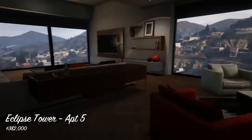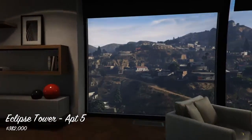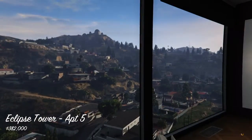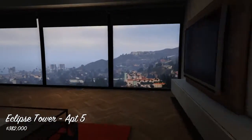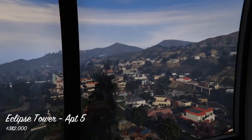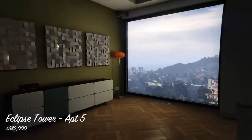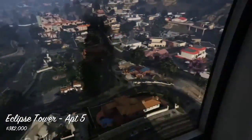So you have your classic two-level apartment. That's a living room right there. You get a nice view of the hills, which I personally enjoy, versus looking at the city all the time. Here's your main living room view. You have a bit of the city, but also a good chunk of the countryside. Or not countryside, but, you know, hills. There's a kitchen right there, and another view of everything else going on.